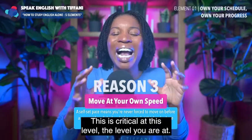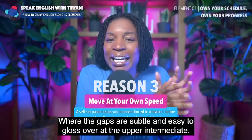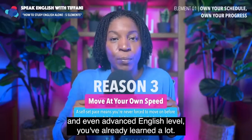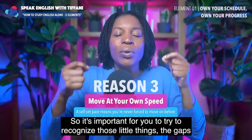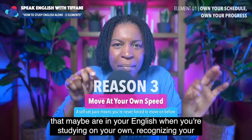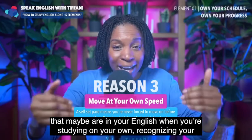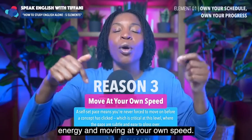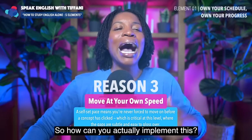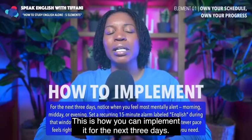This is critical at the level you are at, where the gaps are subtle and easy to gloss over. At the upper intermediate and even advanced English level, you've already learned a lot. So it's important for you to recognize those little things, the gaps that maybe are in your English. When you're studying on your own, recognizing your energy and moving at your own speed, you can address these things. So how can you actually implement this? This is how you can implement it.